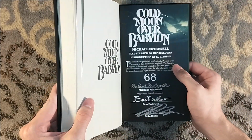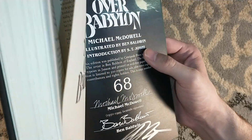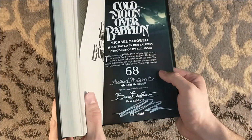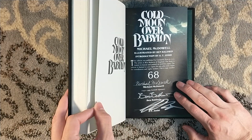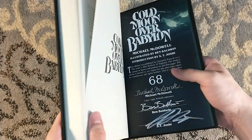Anyways, in the back is our signature page. It's only actually signed by ST Joshi. Ben Baldwin's is printed on there. It's not an actual Ben Baldwin signature. I mean, that is his signature, but he didn't sign this individual page. And Michael McDowell is a facsimile. It's weird, though, that it doesn't list Ben Baldwin's as a facsimile, because that is not signed.